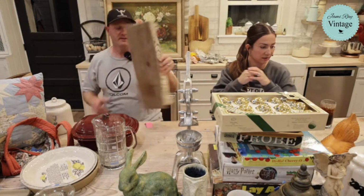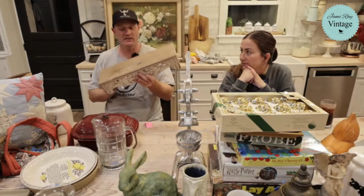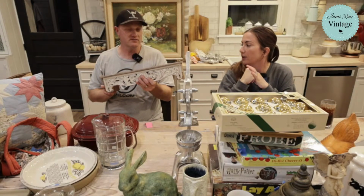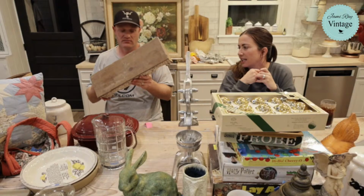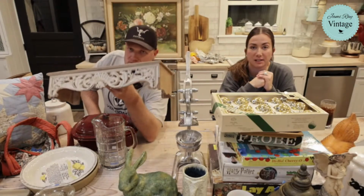All right, shelf. This shelf, I believe, was $3 or $4. You got this from the bins, though, didn't you? Yeah, I did get it from the bins. So probably like $1.99. Yeah, so like $2. And it's not great the way that it looks now, but we're going to paint it. And it's definitely going to be a spray item.